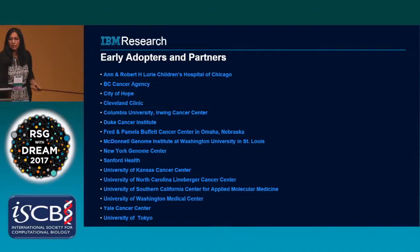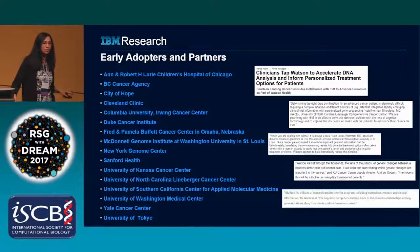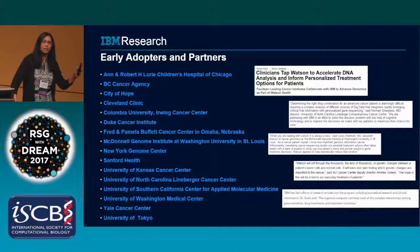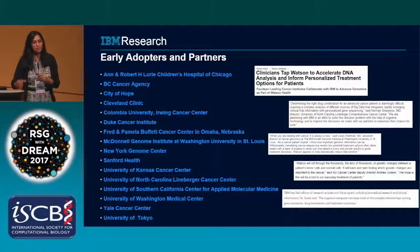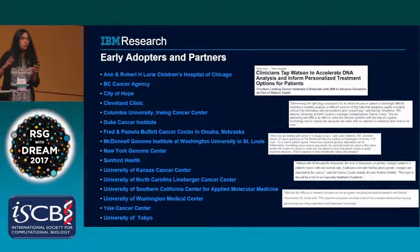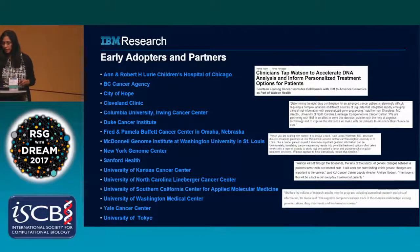So we worked with early adopters and partners, and thanks to their patience and cooperation of working with us, we discussed every case by case, and we went from Watson for Genomics giving nearly laughable results to, shall I say, not laughable results. And that's when the rest of the organization begins to take you a little seriously, and that's how it moved out of our hands into a business unit there.